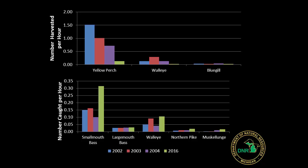Largemouth bass catch was pretty consistent. It's not really a very targeted species in Lake St. Clair. Smallmouth bass tend to get all the credit and acclaim. Walleye catch was perhaps up a little bit. Northern pike and muskie catch also perhaps up a little bit, but there's been no statistical analyses to compare those. And again, these numbers are still sort of preliminary as we try to work out how to deal with the amount of angling effort in a consistent manner.